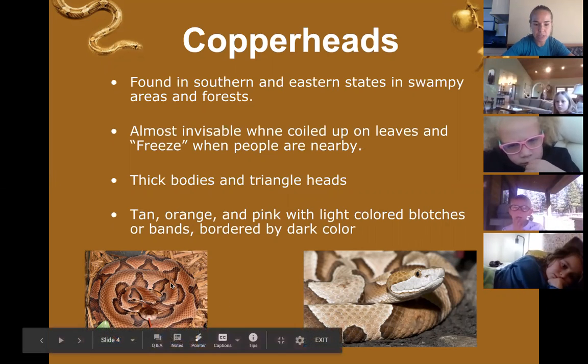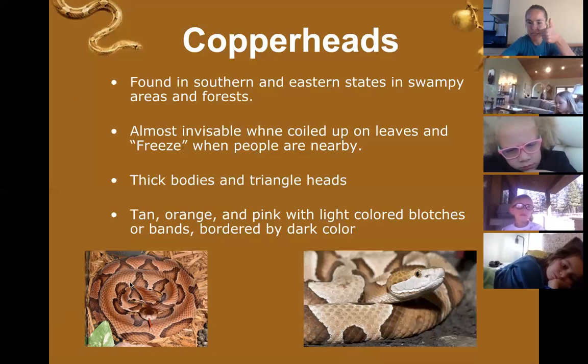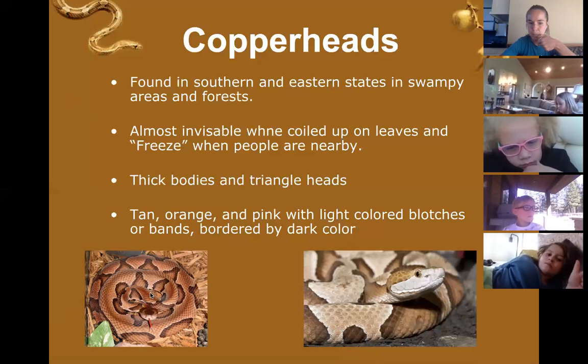So what that means is, do you guys see these snakes down here? They have blotches, like spots. And do you see how those spots are outlined in dark colors? Can you guys see that? Give me a thumbs up if you can see that. How they have spots and then they're outlined in black. Or this one right here, it has white spots and then it's outlined in the darker color. That's how you can tell if it's a copperhead.